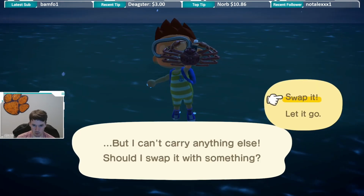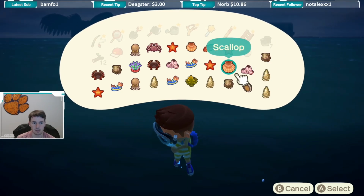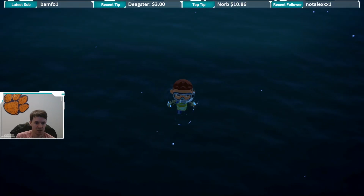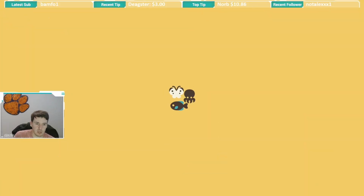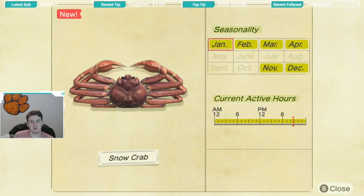Yes, I do want to swap it. Let's swap it with an acorn barnacle. Alright, so let's take a look at the snow crab's Critterpedia. The snow crab is available November through April, so pretty much all winter months and into early spring. It is also available all day long.